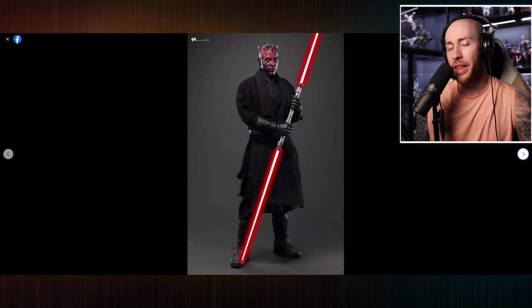I love how this looks. I cannot wait to get this in hand. I've seen the reviews. It looks phenomenal. This is a must-have for Star Wars fans.